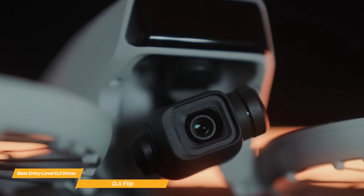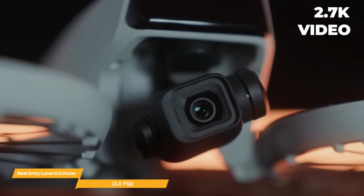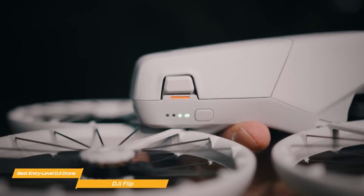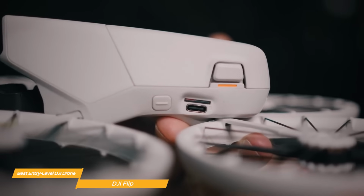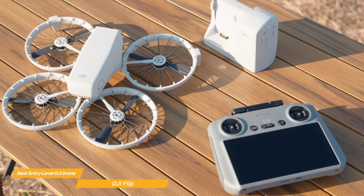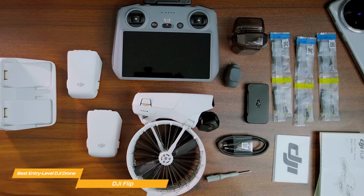For vertical content creators, the Flip supports 2.7K video, perfect for platforms like YouTube Shorts, albeit with slightly reduced resolution compared to the Mini 4 Pro, with various control options, including on-drone buttons, smartphone app controls, and a dedicated remote. The Flip caters to users of all skill levels. The affordable base package includes the RC-N3 remote, while an upgrade to the RC2 bundle provides a built-in screen. For extended use, the Fly More combo includes extra batteries, a charger, and a carrying case.